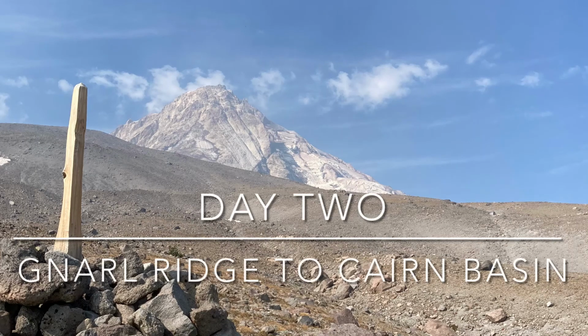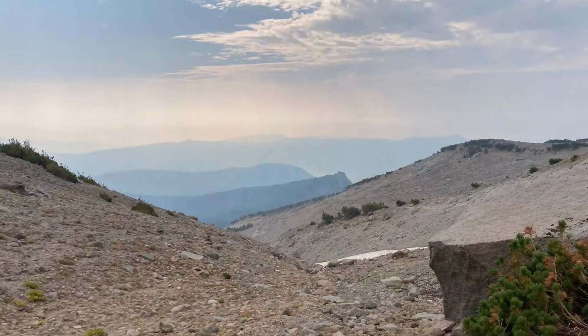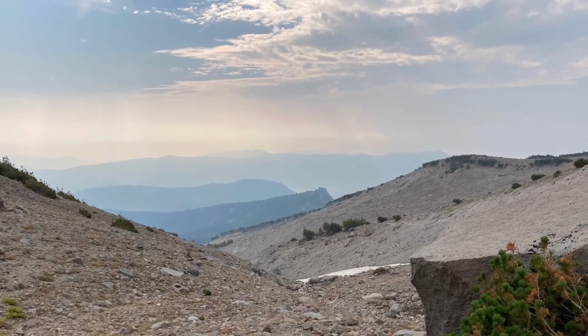Day two began with a grateful sigh that we hadn't been blown off the mountain during the night. One last uphill push brought us to the high point of the entire trail. Lamberson Spur sits at 7,350 feet.